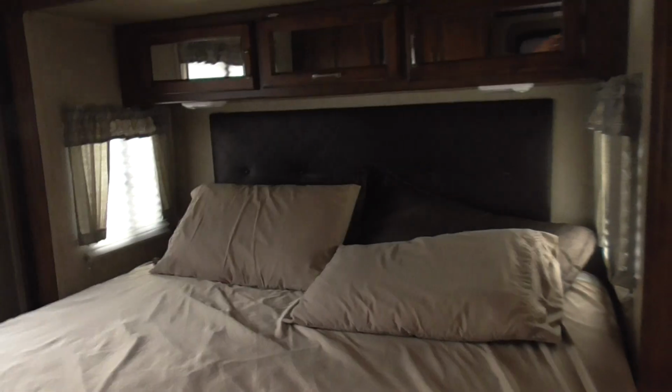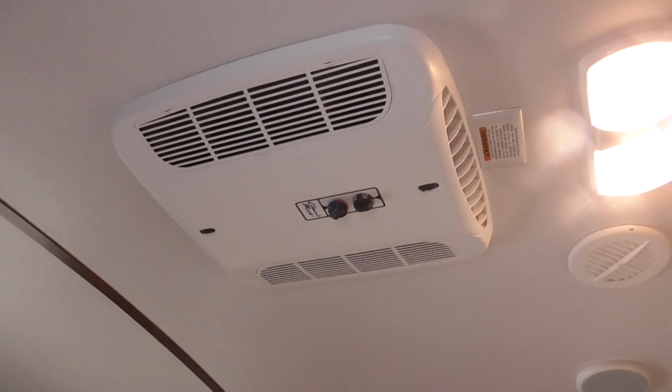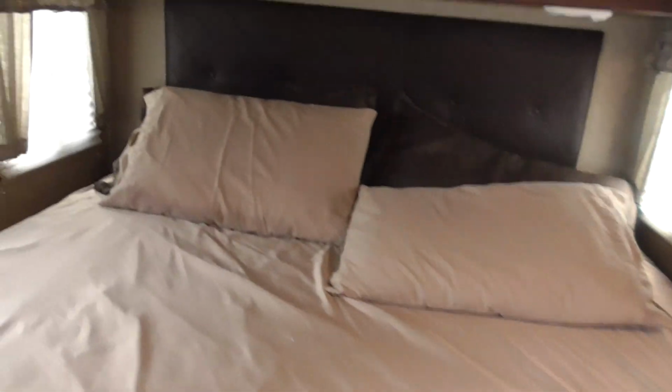This is a king bed. Again, a king bed, I say. You got a AC unit as well up there. Overhead storage. A king bed.